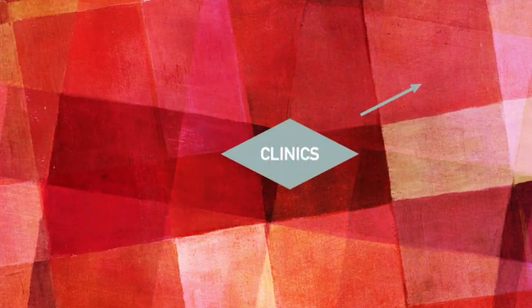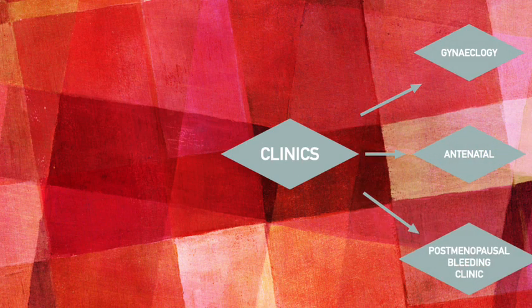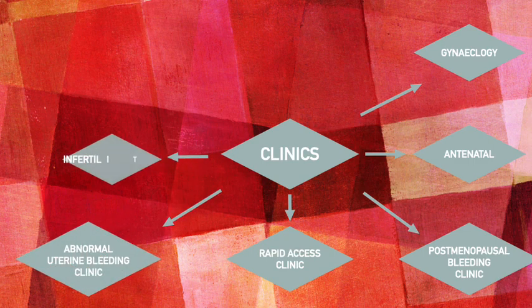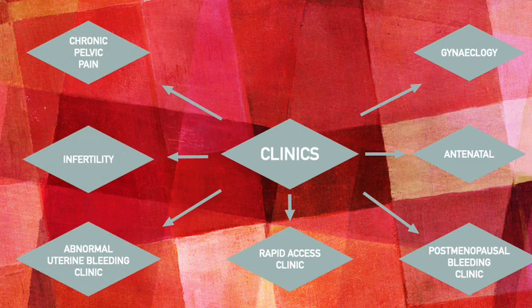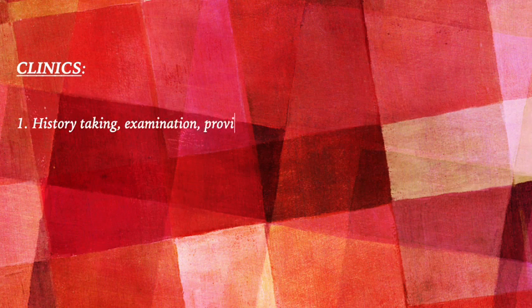There are many clinics depending on the trust. Basic ones would be general gynecology, antenatal, postmenopausal bleeding clinic, rapid access clinic, abnormal uterine bleeding clinic, infertility, chronic pelvic pain, and urogynecology. In clinics, the basics: history taking, examination, provisional diagnosis, investigations, and management.